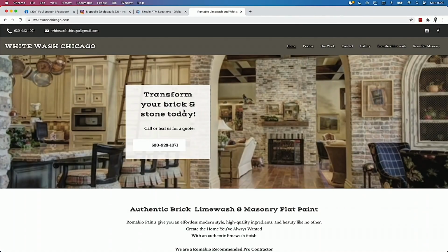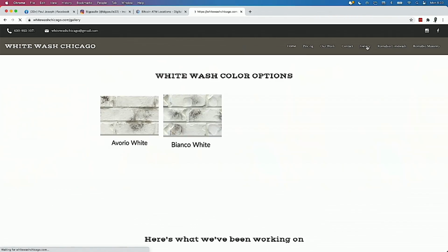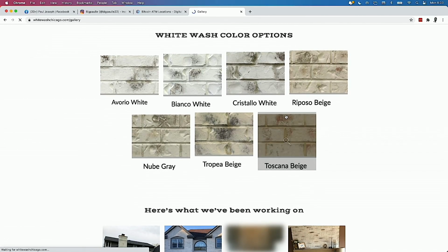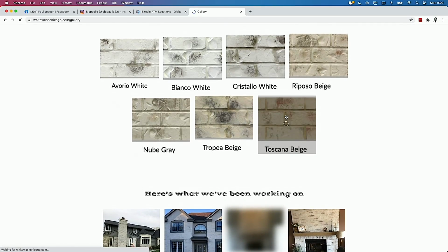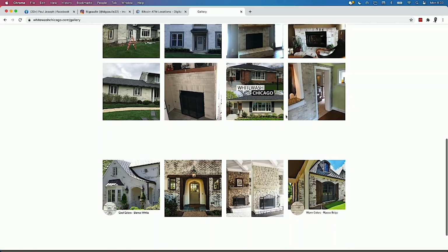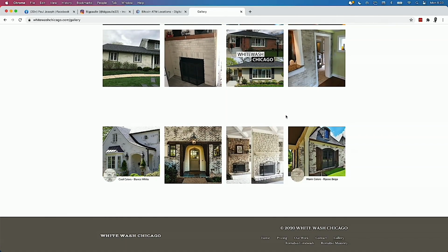Go to gallery. A year and a half ago, I was approached. My old partner owns one of the largest Bitcoin ATM companies. So explain what this is here. That's just the colors of lime wash on the top, and then down there's just pictures of some of the houses we've done. Instagram's got all the real pictures. There's a link on there somewhere to Instagram, on the top or bottom.